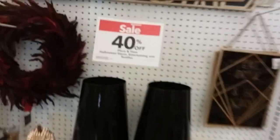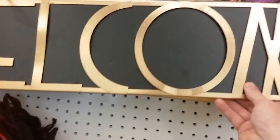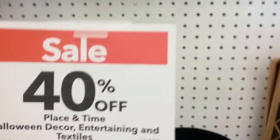Okay, people, we're in business. Look at that cool Art Deco sign. Welcome. Pretty cool. It's huge. I don't like this red wreath. Foam fill, not too bad. No price. Okay. Everything's 40% off.